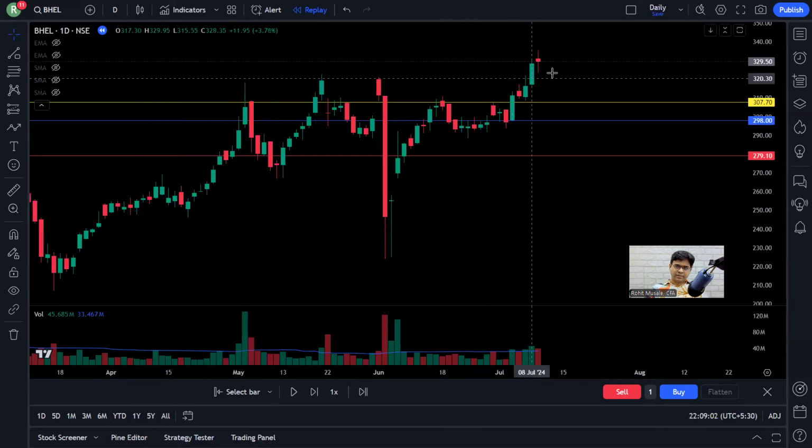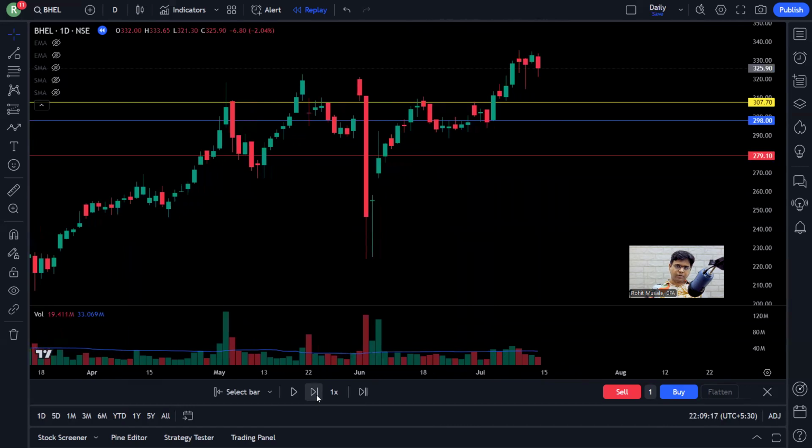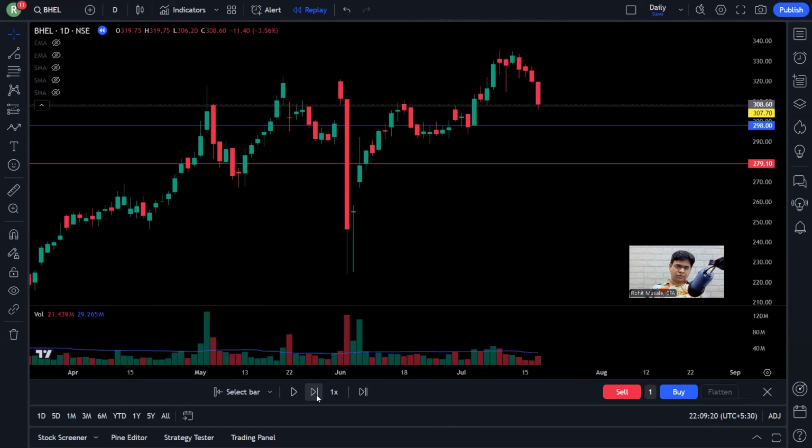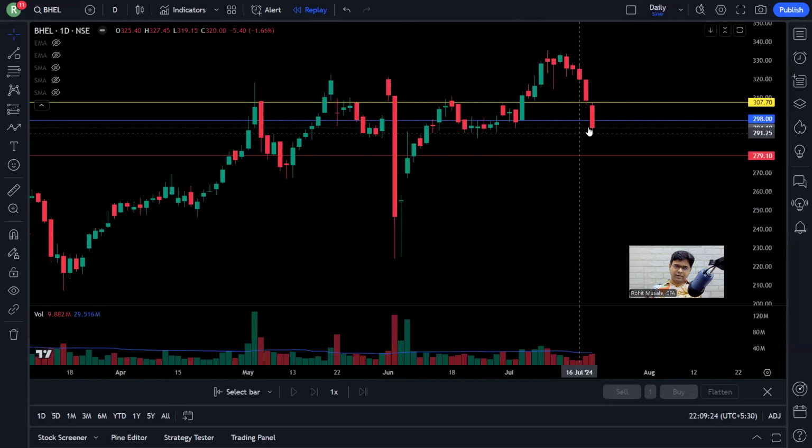That is why I decided, okay, let me give this some time, even if it comes to the blue line, and even if I have to sell the stock, I might end up making money in this stock because I already booked 10.7%. And that's exactly what happened. See, I decided not to sell the stock. It continued to come down. See, finally it came here. This is the latest candle.